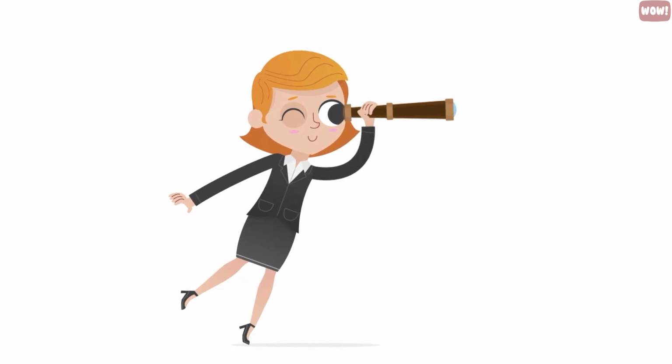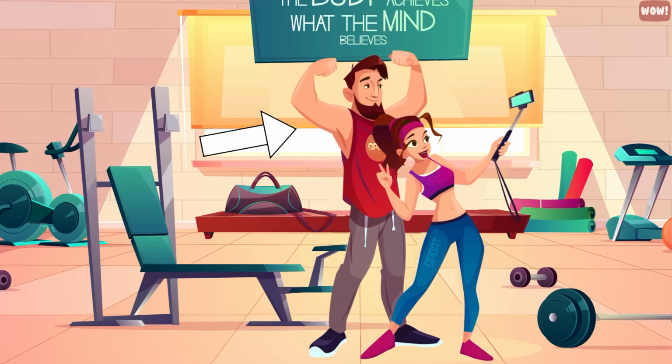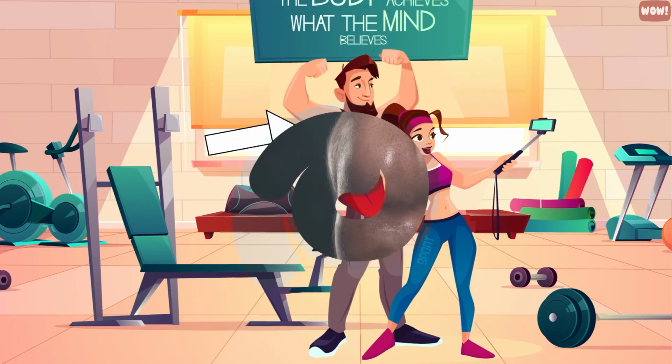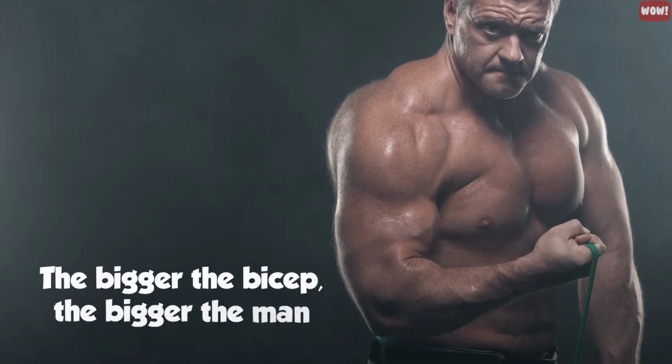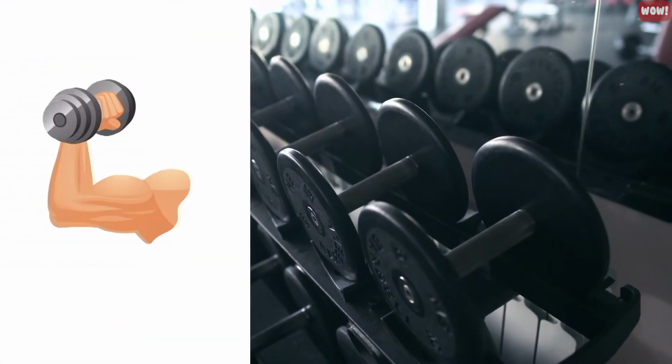While the first thing someone may notice about your body is your waistline, the body part most people will look at to judge your strength is your arms. As far as most people are concerned, the bigger the bicep, the bigger the man. So where does this leave you? Running to the gym to do bicep curls?